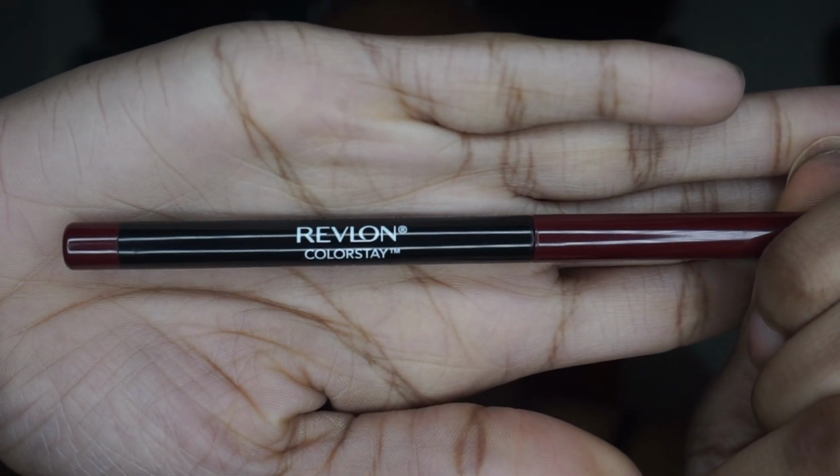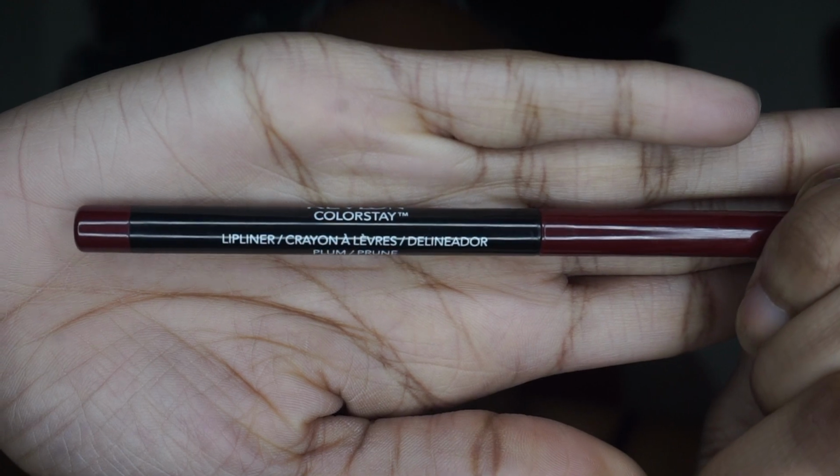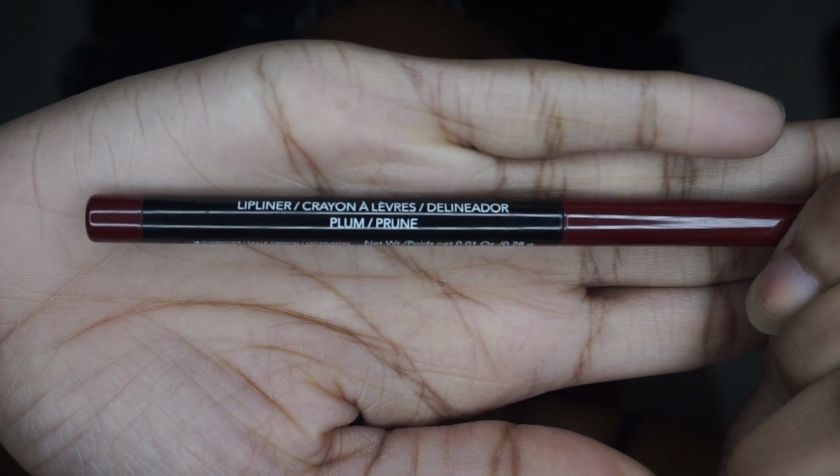I'm gonna be using this Revlon Color Stay liner in the color Plum. And this liner is kind of like a reddish brown, so it's gonna give me a little pop. And I just have on chapstick right now. We're gonna go ahead and do this. And I'm gonna zoom into my lips so you guys can see what's going on.